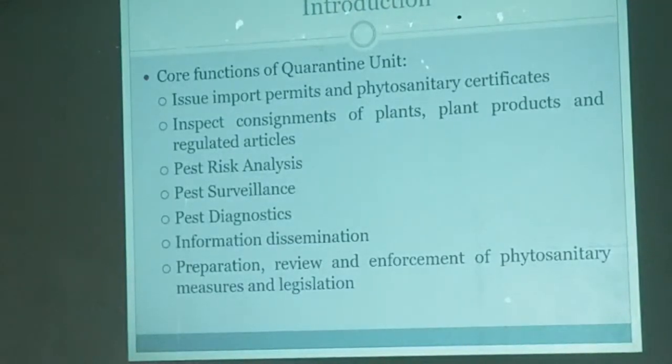So just some of our core functions, of course, we issue import permits and phytosanitary certificates. We engage in inspection of consignments concerning plants and regulated articles. And regulated articles here really mean things like aggregates and wood material, because they present a significant pathway for the entry of pests, and so we need to regulate them.